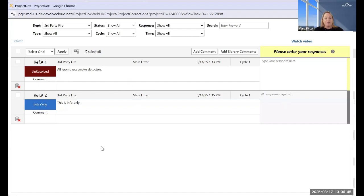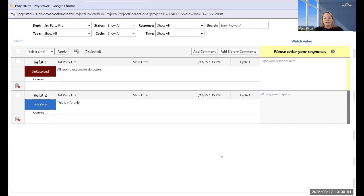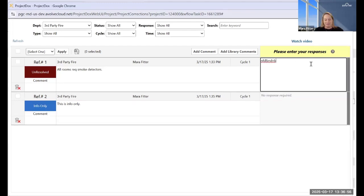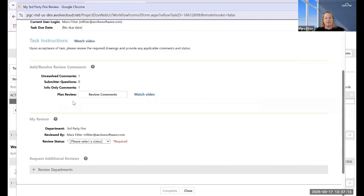When you do make a comment here, or if you're going to put something in here later on, we're going to erase this in a second. As long as I click outside of that box, the content that I've placed in the box has been saved. So if I remove everything and I click outside, I have saved this information. So I have a close window link as well as the red X. Either one I can click, and that will close the review comments grid.